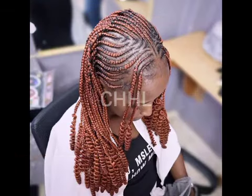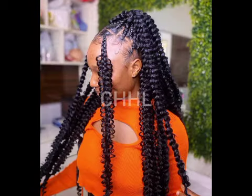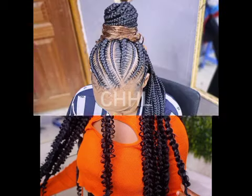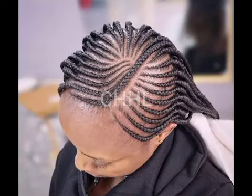Are you in search of bob braids hairstyle ideas that are a little bit long yet stylishly short? Go ahead and watch this video. We also have the lemonade Beyonce braids hairstyle ideas as well as some butterfly braids. And on this video, you come across various stitch braids hairstyle ideas as well as some tribal braids. These are all hair extension ideas for women to choose from this season. They are hairstyle ideas that will be trending.